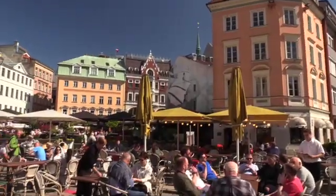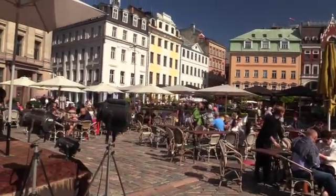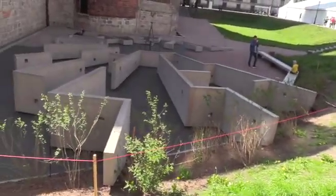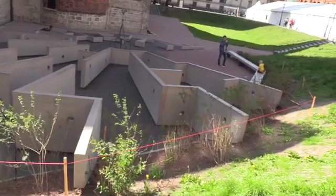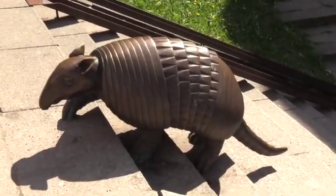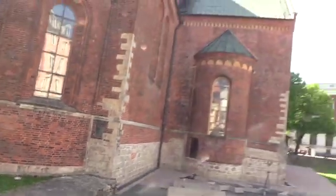You can appreciate it packed with people. Kids to play in, or maybe it's symbolic of the barricades. I don't have a clue what this is parked here for at the back of this big cathedral.